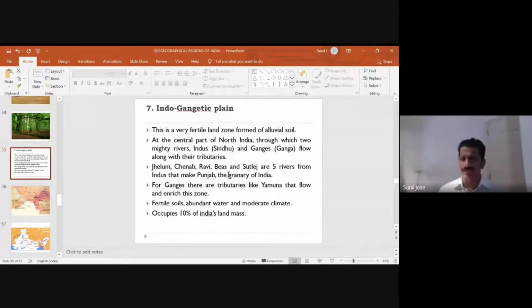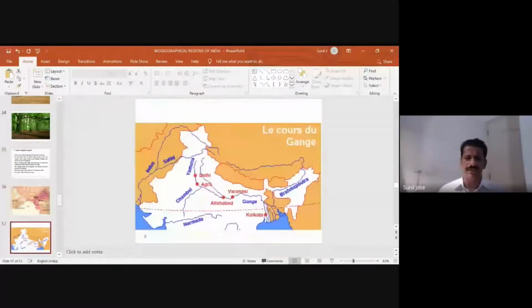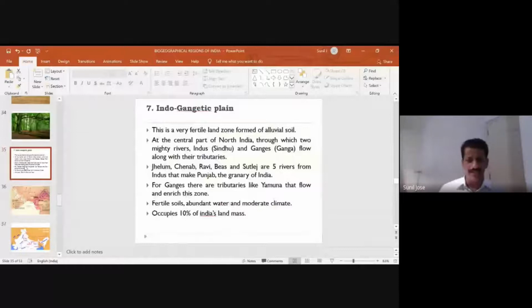Now going to the Ganga. This is the Ganga, and the main tributary of the Ganga is known as Yamuna. Another is the Chambal, and these are the two main tributaries of the Ganga. These tributaries are also passing through several areas, enriching and increasing the fertility of that land.